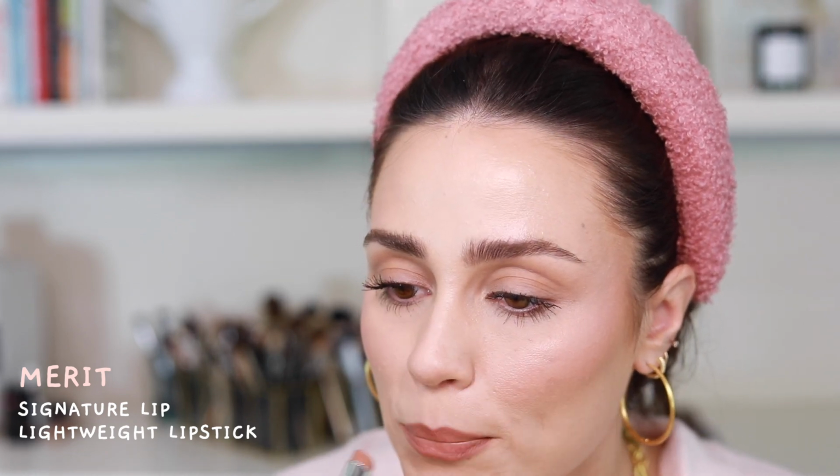So what I'll do, I'm using the shade L21, and I'll just pop this on the center and do a little of that. And that's the lip color. Look how pretty that is. Isn't it so pretty? It's not too cool, not too warm. I feel like it's also not too brown, but it looks so pretty.